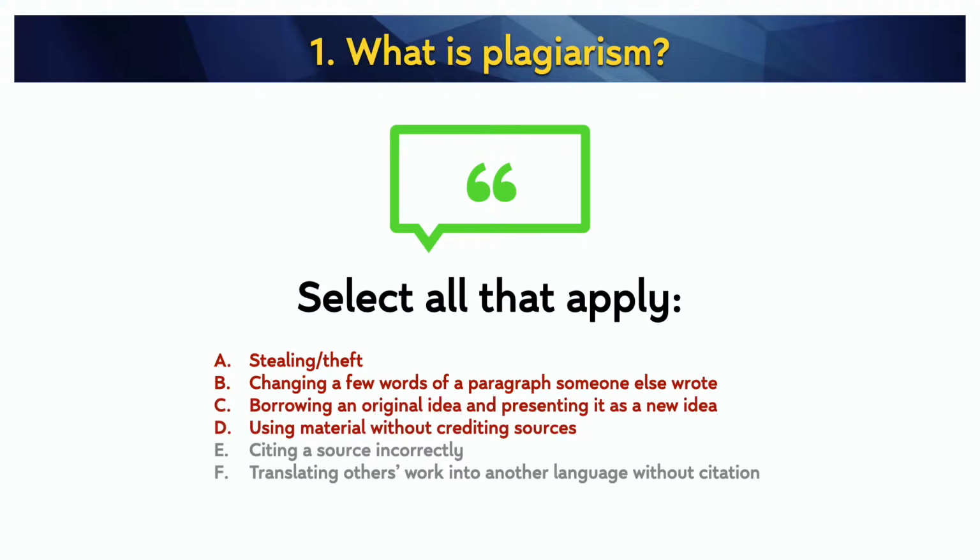Now look at options C and D. Even presenting or using others' material as your own without attributing the original source is plagiarism. As option E mentions, so is citing a source incorrectly. The last example is another one that many people don't realize is stealing. When you translate another person's written work into a different language without citation, you've committed plagiarism. A big part of avoiding these traps is learning how and when to properly cite all of your sources. To help you do this, we'll provide you with some practice exercises and activities a bit later.